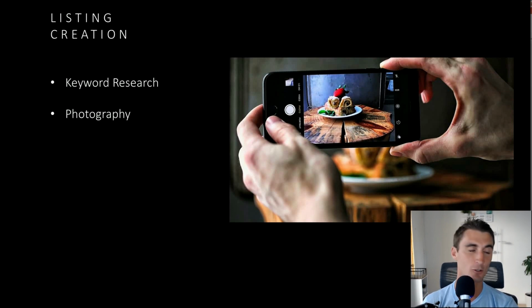Photography. Make sure that your photography is on point. This is one of the most important things that so many people miss. Make sure that you take a good picture. You don't necessarily need a picture, you can also do a computer rendering.